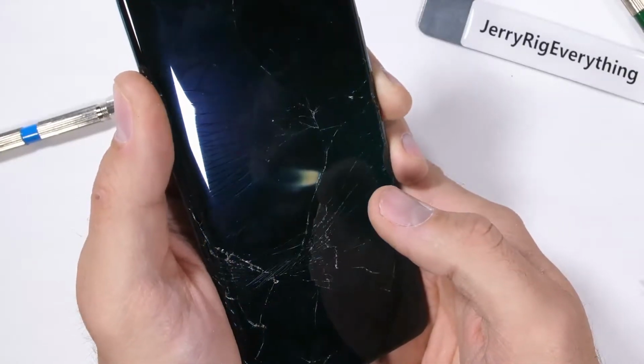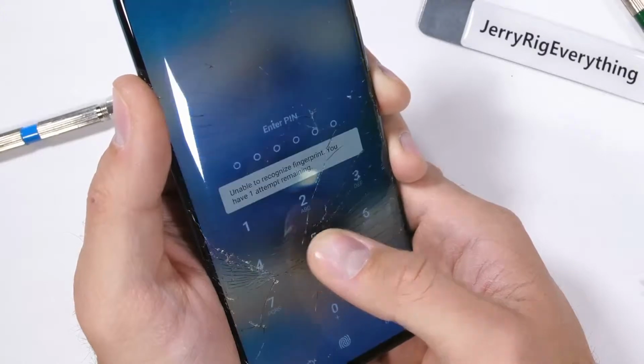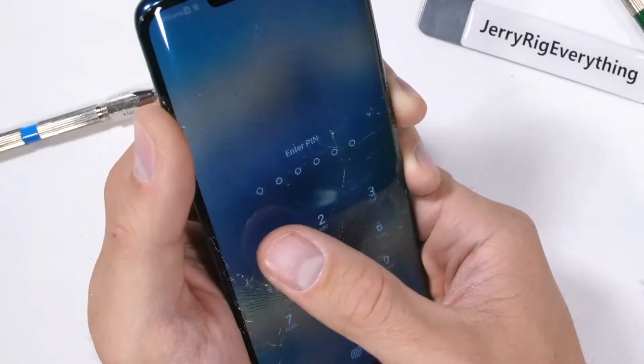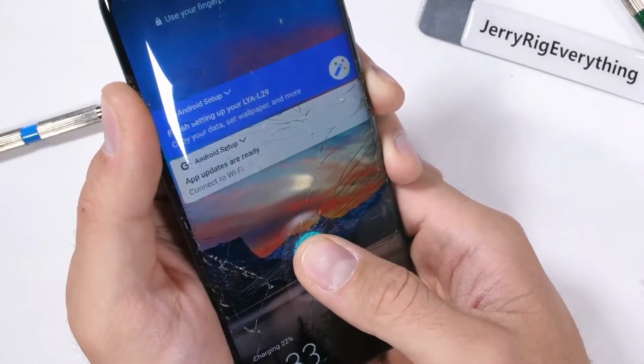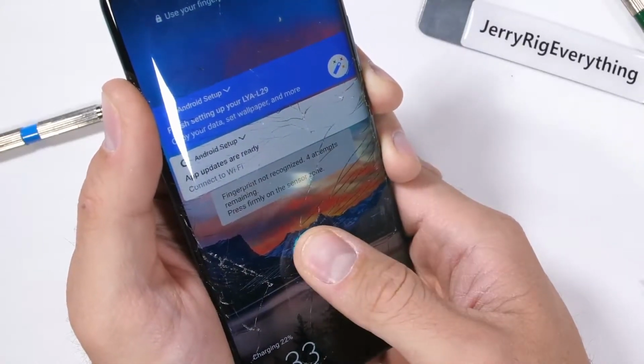I usually reserve my shelf of shame for the completely destroyed devices. My question is, should we start including phones that partially fail? What do you think? Does the Mate 20 Pro deserve the shelf of shame? Let me know down in the comments.